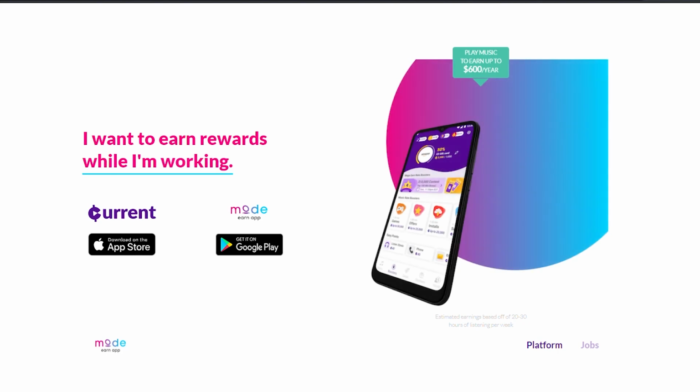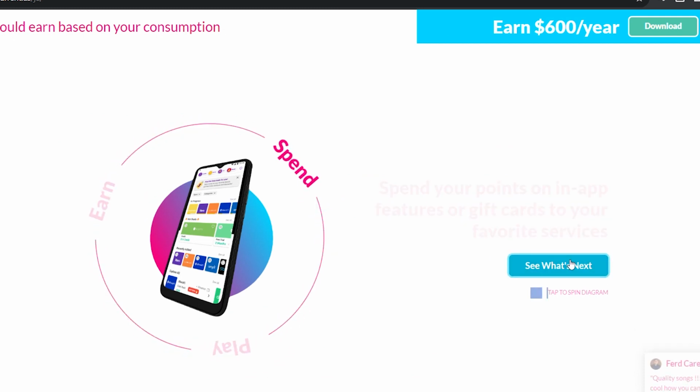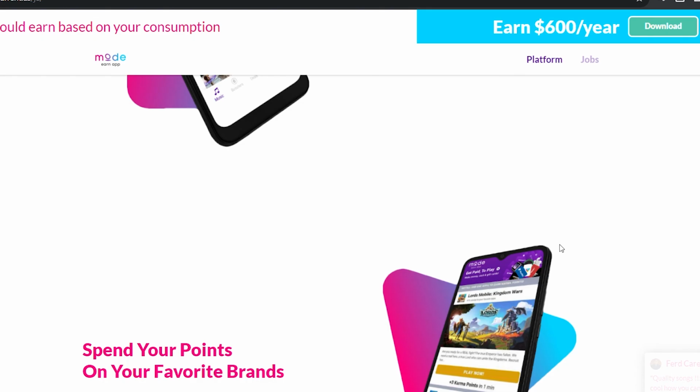Picture this, 100,000 radio stations at your fingertips, just waiting for you to explore. You can hop from one genre to another, discovering new favorites and rediscovering old gems. So, fellow music lovers, why not let your favorite melodies pay the bills? Dive into the Current app and watch the rewards roll in.